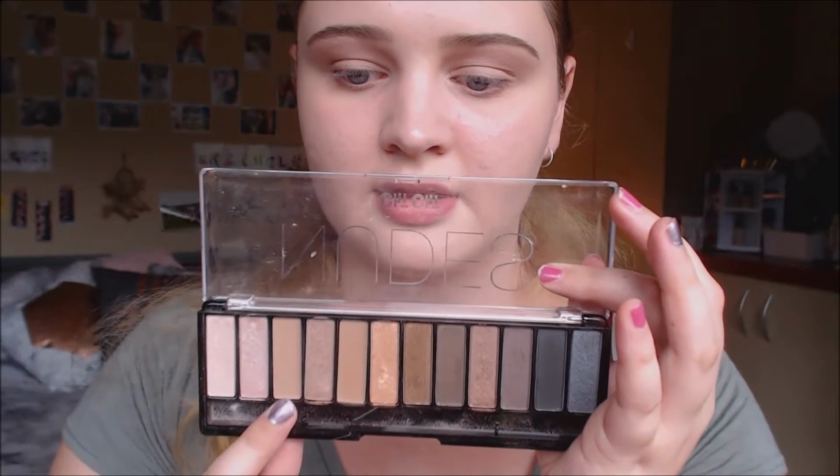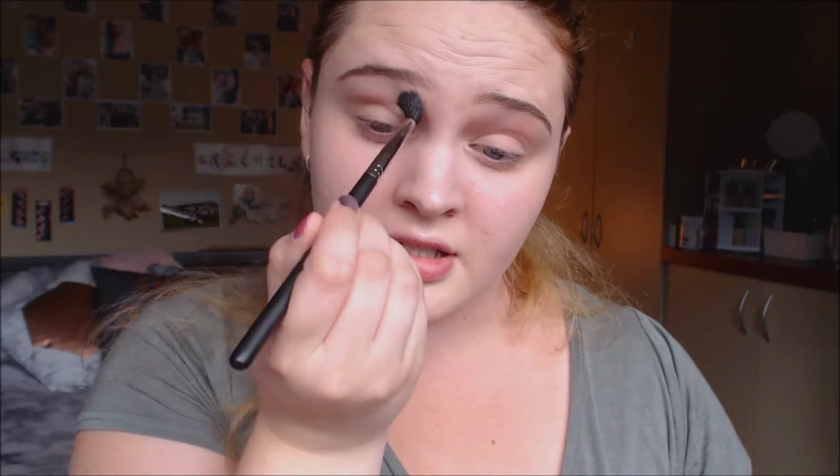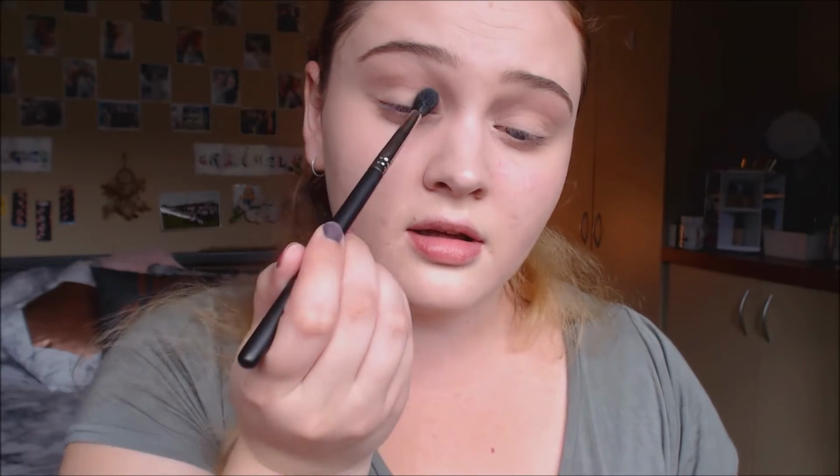For the crease I'm going to take this fluffy Exo Beauty blending brush, and from the Nudes palette I'm going to take that one and that one, the two matte brown shades. I'm going to take the lightest one first and just pop that in my upper crease area. And a little bit of the dark one as well.